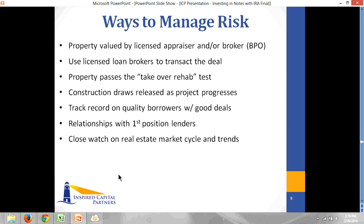Another way that we manage risk is instead of just giving all of the money up front, we will have the rehabber take it in what's called draws. So let's say we're loaning $50,000 on a project. We might give them $10,000 up front to get started buying materials. Once they've completed an initial amount of the rehab, then we'll do another draw, say another $20,000, and we'll put out what's called a draw schedule until we give the entire amount out.